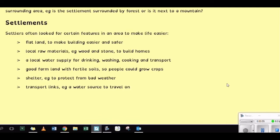Shelter to protect from bad weather. Well, they've got the shelter because they're living in the bay. And also, they've got quite mountainous regions around them, again, protecting them from the bad weather. Transport links, well, they've got a water source to travel on because they've got the Bay of Naples. So you can see why they would have chosen to settle in Pompeii.